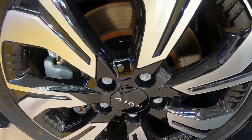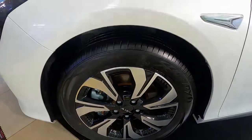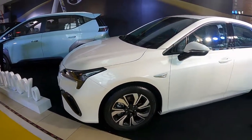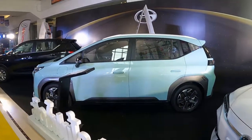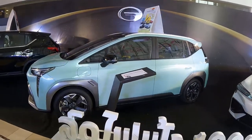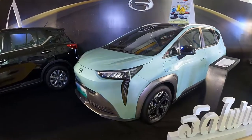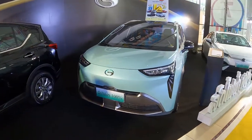They also make a pretty tidy looking sedan, and also, in complete contrast to the manual GS3, there's a pretty smart looking 100% electric vehicle, and so GAC are a really versatile Chinese manufacturer now with a really varied lineup.